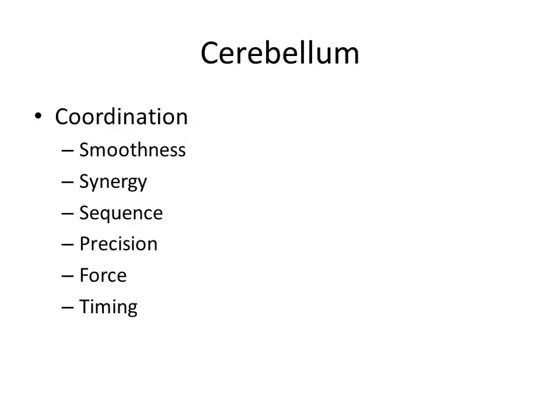It involves sequencing, having muscles turn on and turn off in the appropriate sequence in order to achieve the movement. It also involves precision, being on target, reaching and getting to your target rather than off to one side. And force, having the appropriate force. You don't want too much, where you might crush the object you're going to grasp, but you also don't want too little, where you would drop the object you're hoping to hold.